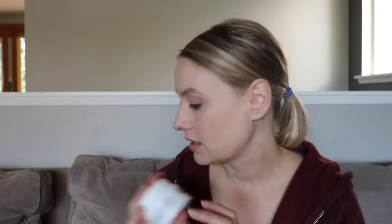I still really like my Algenist melting cleanser as well, but this one has been my favorite recently. I have both of them and I find myself reaching for this one a little bit more. I really like the scent of it as well.